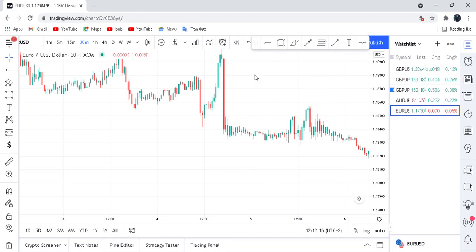This is a trade I want to show you that I took of EURUSD last week, and this was one of my best trades for the week. I took a sell, and I got this huge drop. It was out of my trading hours, but I saw an opportunity and I decided to take it. Now this is how it happened.